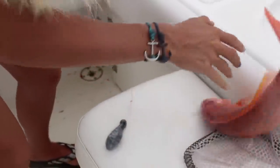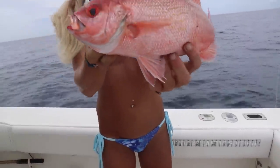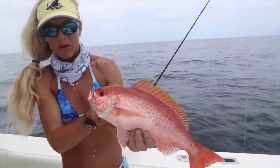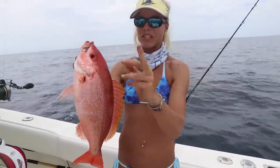Really good eating fish, guys. Oops, don't want them to go out the door. Oops, making a mess now. But check them out. Check out the coloring on that guy. Gorgeous. So at least we found some fish that are hungry. So we're gonna go ahead and drop again and see what else we can catch. But beautiful. And he gave me a little injury too.